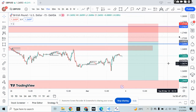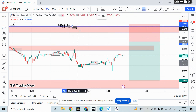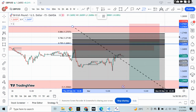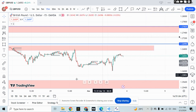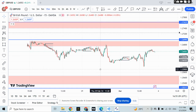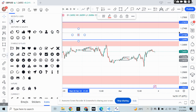At least if you want to sell somewhere around there, that will be a 1:2 risk reward ratio, and that will be around the 70% Fibonacci level, which actually makes sense. So just giving you an overview of what you should be able to expect in the market, but bearing in mind that we have a lot of liquidity lying there above that area.